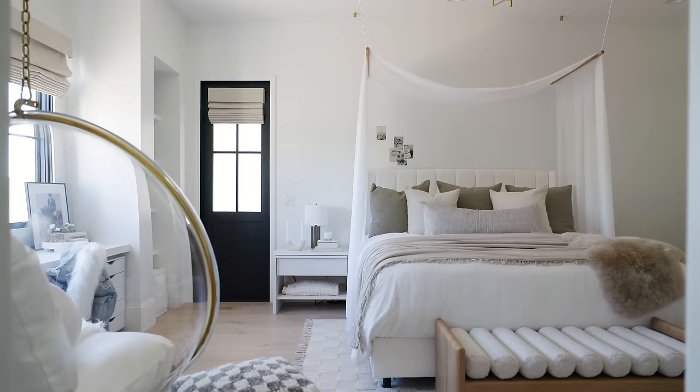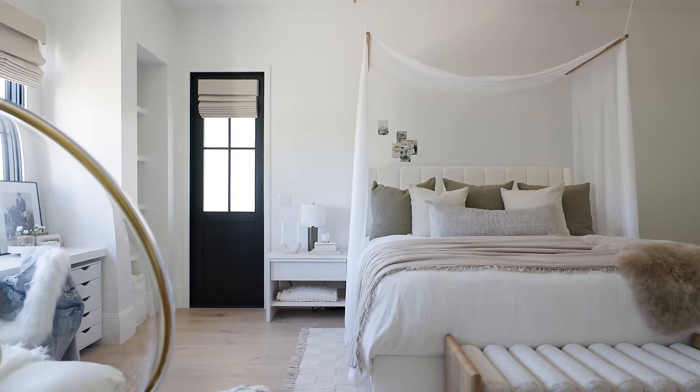I think some of the hardest rooms to design, especially as we're talking kids and adolescents, is kind of that age between 12 and 17. Because they change so much, right? Your kids are into something completely new every few months.